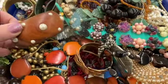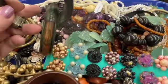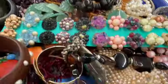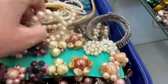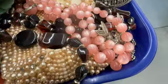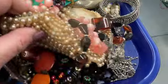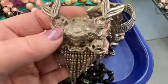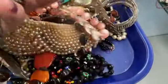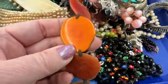This is a big old lot of costume jewelry. You see that green necklace right there, that plastic one with the leaves? That was mine. So I think it's kind of interesting. Somebody bought that lot and then picked out the best stuff and then I guess put stuff back in. There's some great moon glow thermoset. But yeah, somebody must have bought my lot and then decided to reject some of the pieces.